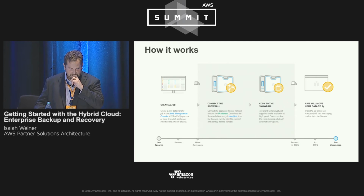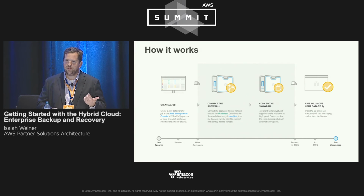I'm sure everybody saw the thing on Stack Overflow. Was it Stack Overflow or Reddit? Maybe it was Reddit, about the guy accidentally deleting all of his backups. That was in the news recently. I'm still not sure if it was a prank or not.